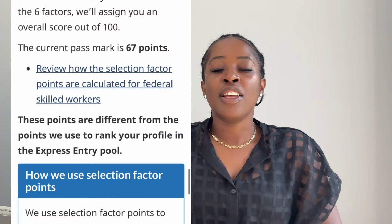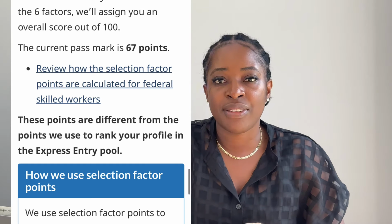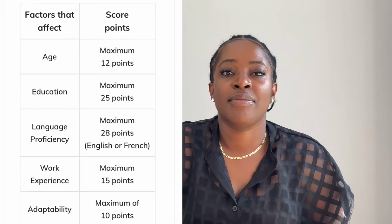For you to continue with the Federal Skilled Worker Program, they are going to be scoring you on a point basis. You need to have a minimum of 67 out of 100. How does this 67 out of 100 work? Your age scores you a maximum of 12 points. This maximum of 12 points depends on your age. If you are 18 to 35, you score 12 on 12. If you are 36, you score 11 on 12. At 37, you score 10, and that is how the points keep dropping.